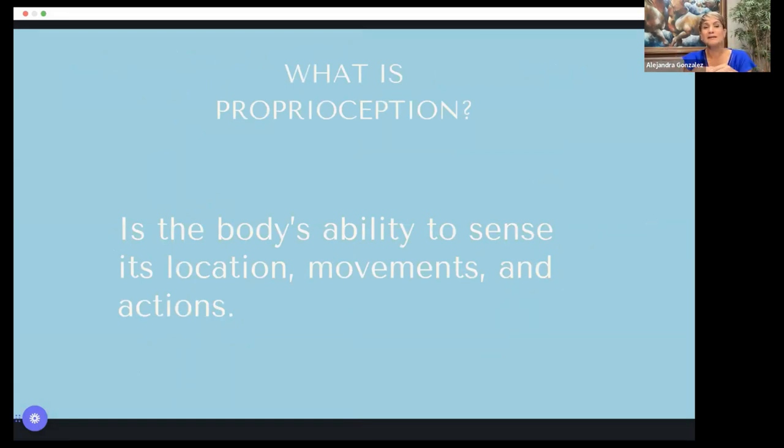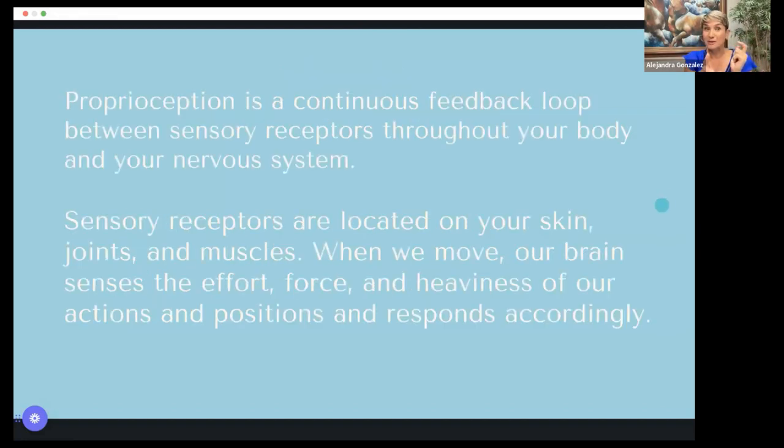So what is proprioception? It is the body's ability to sense its location, movements, and actions. We're going to experiment with this in 2 seconds. Proprioception is a continuous feedback loop between sensory receptors throughout your body and your nervous system. Sensory receptors are located on your skin, joints, and muscles. When we move, our brain senses the effort, force, and heaviness of our actions and positions and responds accordingly.